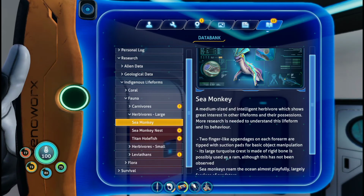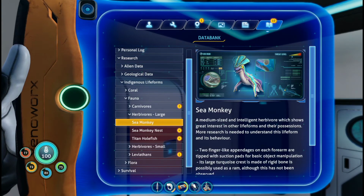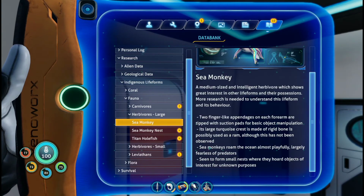Its large turquoise crest is made of jagged bone. Jagged bone is possibly used as a jam, although this has not been observed. Sea monkeys roam the ocean almost playfully, largely fearless of predators, seen to form small nests where they hoard objects of interest for unknown purposes.